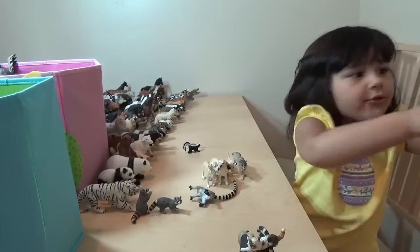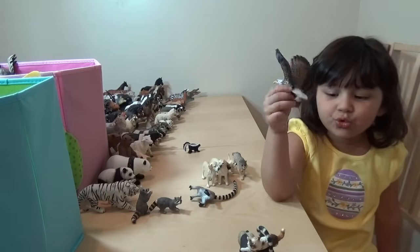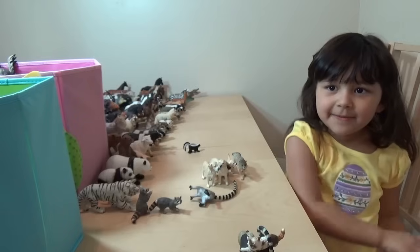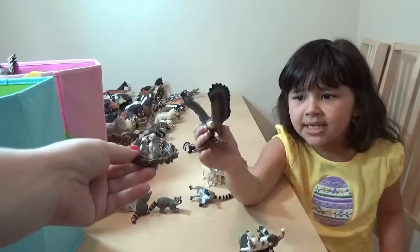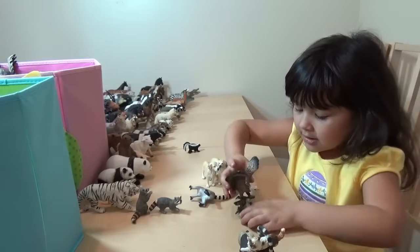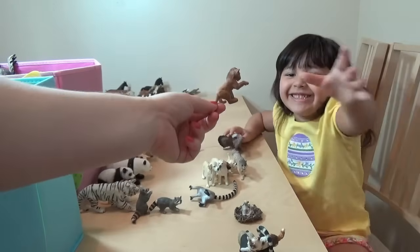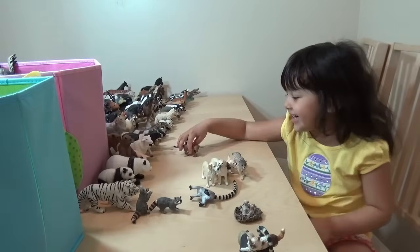Mm-hmm. Okay. Look, it's flying to the eagle dive. And who's this? Eagle nest. Yes, eagle chicks and nest. You want to put them here? You want them there. Oh, wow. Look what I found. A lion? Lion cub. Yay. Put it right there next to the skunk. So where's this?